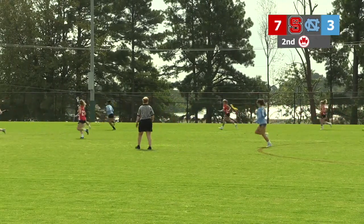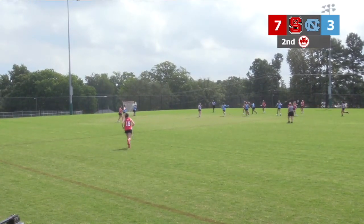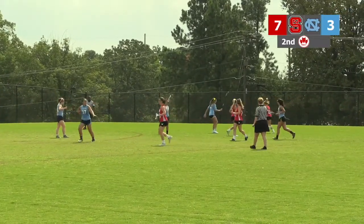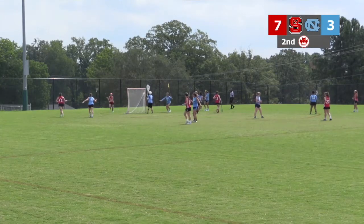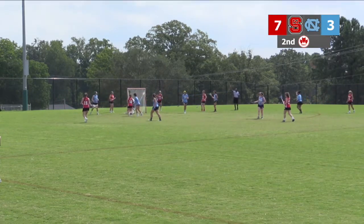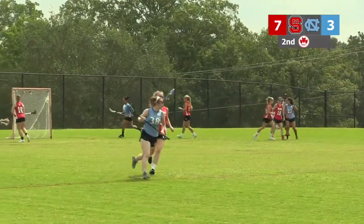Okay, we have State with the ball. And here we go on the restart. And Spence now passing up to Harrington. Harrington back over. Kane taking it up the field. Passes it up near the goal. Kilborn. Kilborn's going to go herself. Kilborn's shot saved by Tessa. Another great save by Tessa. Great save.